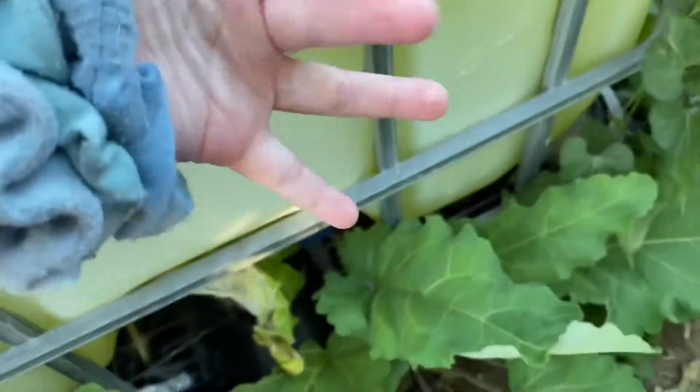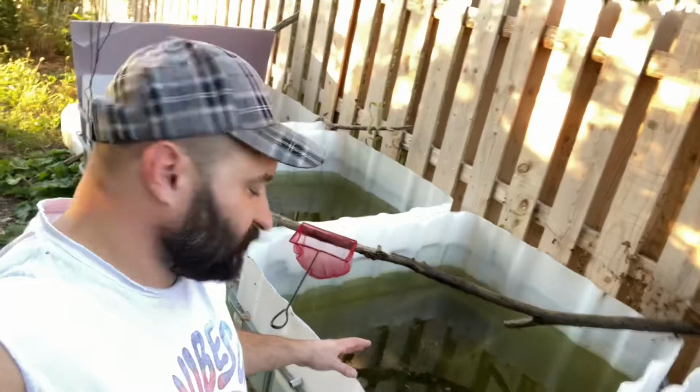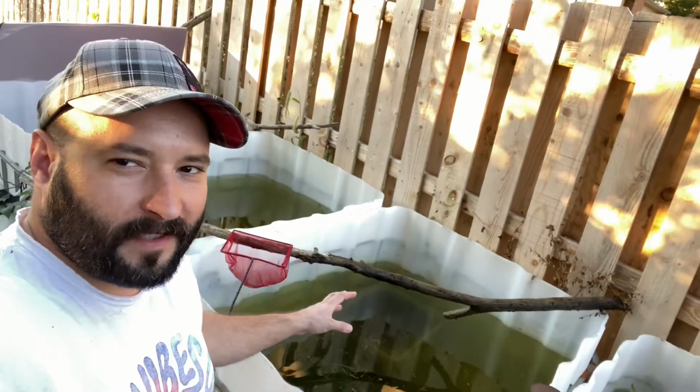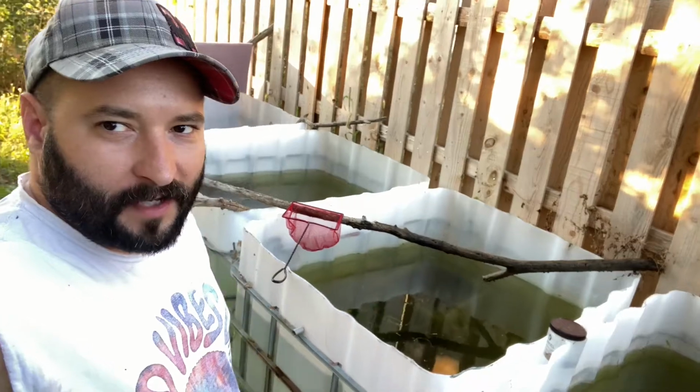Bye-bye. Bye. Well, I'm kind of at the point now that all the juveniles and adults know what the gig is. I sprinkle a little food in. They got a little bit interested, but staying way down. Obviously, they remember yesterday and earlier today.